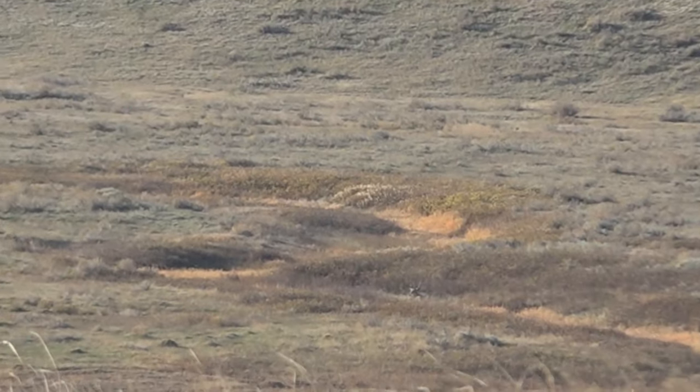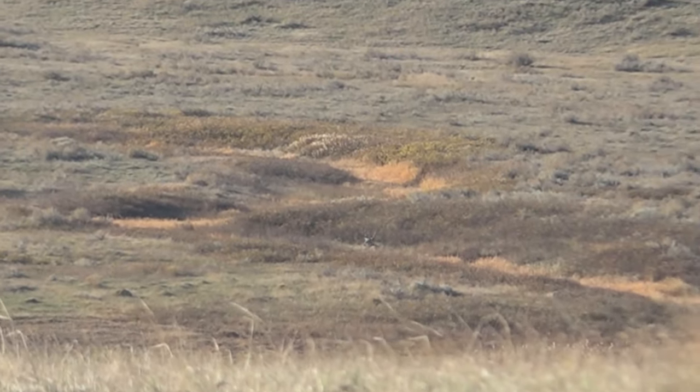Just back in the truck here, getting ready to go in and make a stalk. He's in a pretty good spot. I wouldn't say it's a great spot, but it's not a bad spot. Definitely a spot I should be able to get within 50, 60 yards comfortably, and then past that, I'm not sure. We'll have to wait and see.